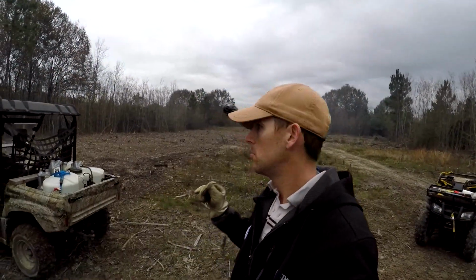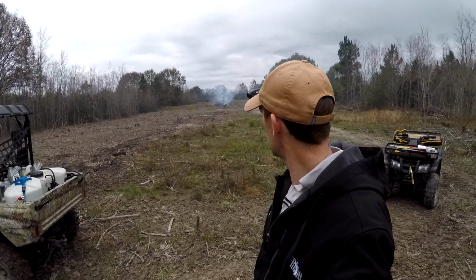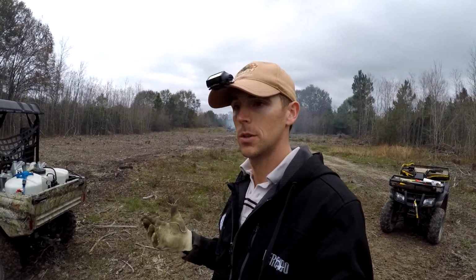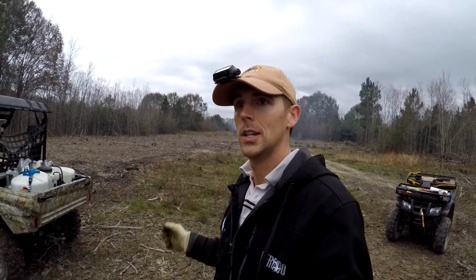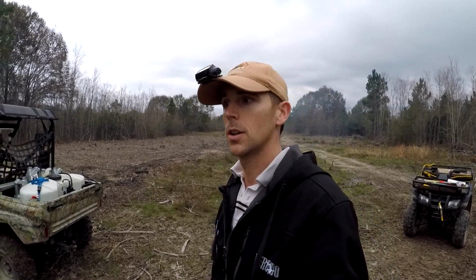Got the two piles that were on the other side of that little trail. They're burnt down almost. Oh, we had a big tree that we should have cut up before we started, but we left it whole and it didn't quite get hot enough to get it going. So we'll have to cut it up and start that over.